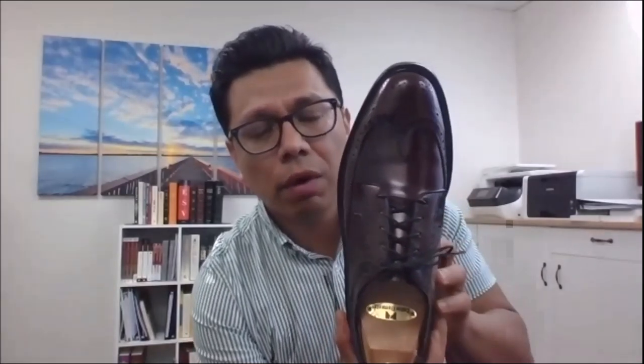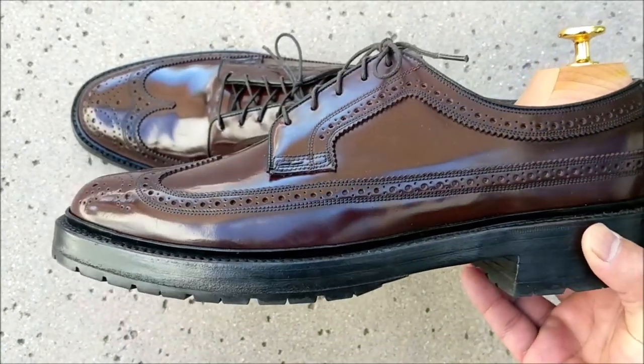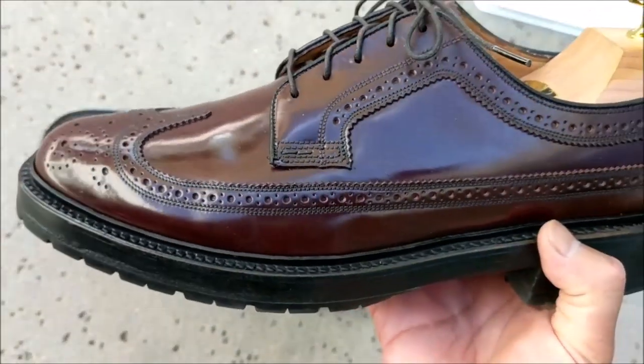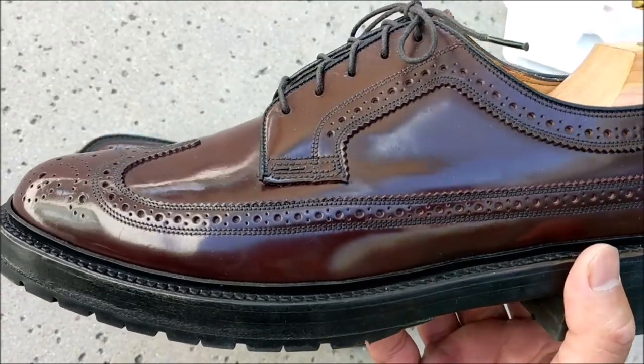Sure. What I really like about it is, it's called a full long wing or full brogue, because as you can see, there are wings on the side. I'm trying to do it slowly so that the camera captures it, and then you can see the other side. That's what we call a full brogue. Brogues are these little holes punched through the shoe, this design. And a blucher is when these tabs are attached to the vamp, per se.